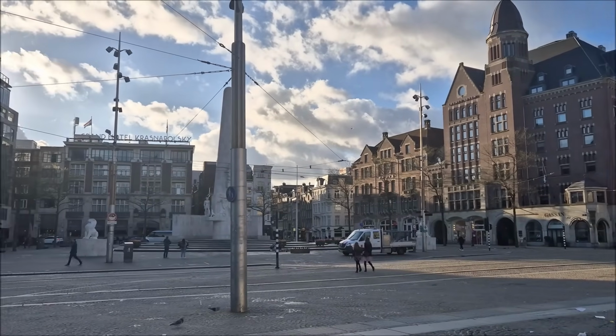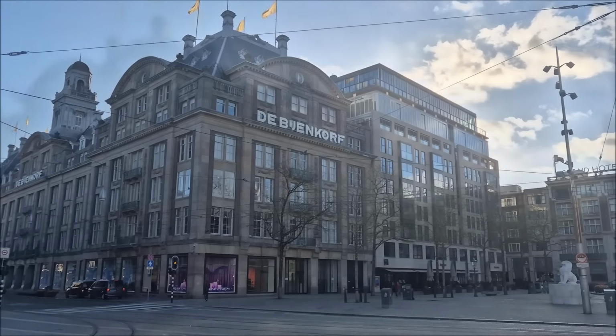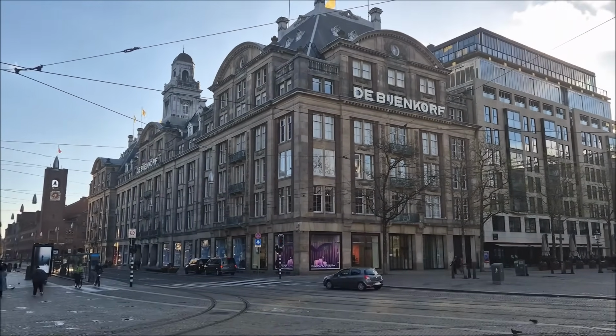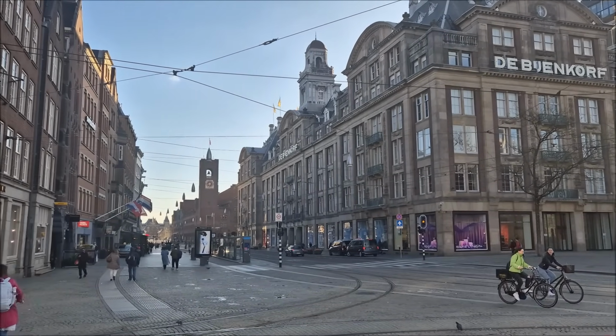The square has a rich history dating back to the 13th century when it served as a dam on the Amstel River, which gave Amsterdam its name. Over the centuries, Dam Square has been a hub of commercial, political, and cultural activity, hosting markets, festivals, protests, and public executions.